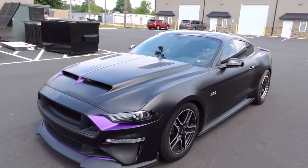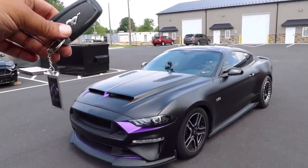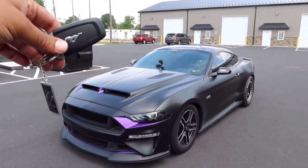And what do I have here? Our custom Undertaker. There it is, guys. One of my favorite builds so far today. And we're not done. More mods to come.